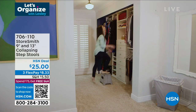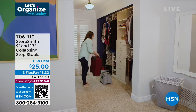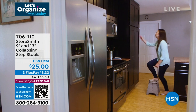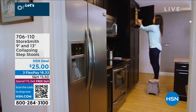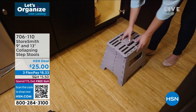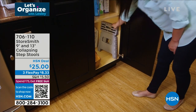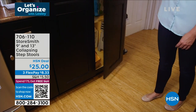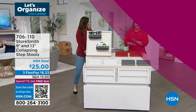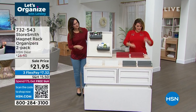I've got to talk about my pick. My pick is an oldie but goodie. We did this, I think, in my first or second week of Let's Organize with Lesley. You loved them. It's two: you get the 9-inch and the 13-inch folding step stools. What I love most, and I think people appreciate, first of all, they're cute. They have fun little prints. But what I appreciate the most is that they are so sturdy. 330-pound capacity for each one. So you're never going to need somebody to grab something from that top shelf for you ever again. What about dusting? What about cleaning? It's my pick of the hour.